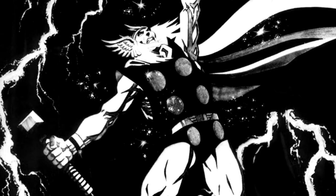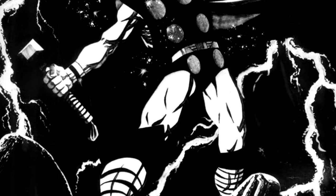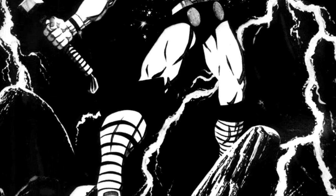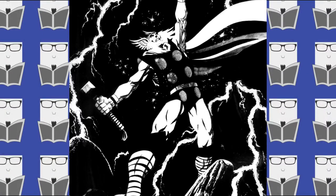This was written by Len Wein with art by Jim Starlin and Tony DeZuniga, which is obvious here with this first shot, this pinup of Thor that certainly has Starlin all over it. Obviously this is early Starlin. Great artwork throughout, but he hadn't quite got his Starlin style yet. But he did a really good job, and his stuff looks great in black and white.